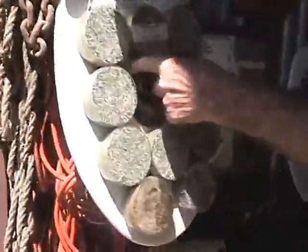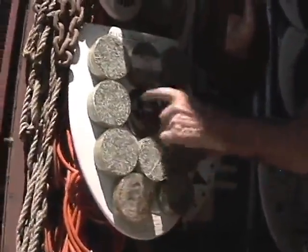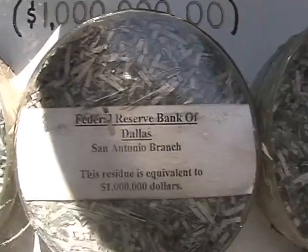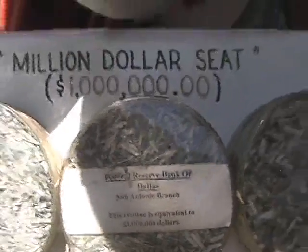Well, the $1 million was given to me by Henry Meade. He works for the Federal Reserve, but he does not work where they shred the money. And so here the residue is equivalent to $1 million. That's $1 million. Every bill has been accounted for. So they counted it. I didn't count it. I can't put it back together. They said if you can put it back together, you can spend it. It's still good.